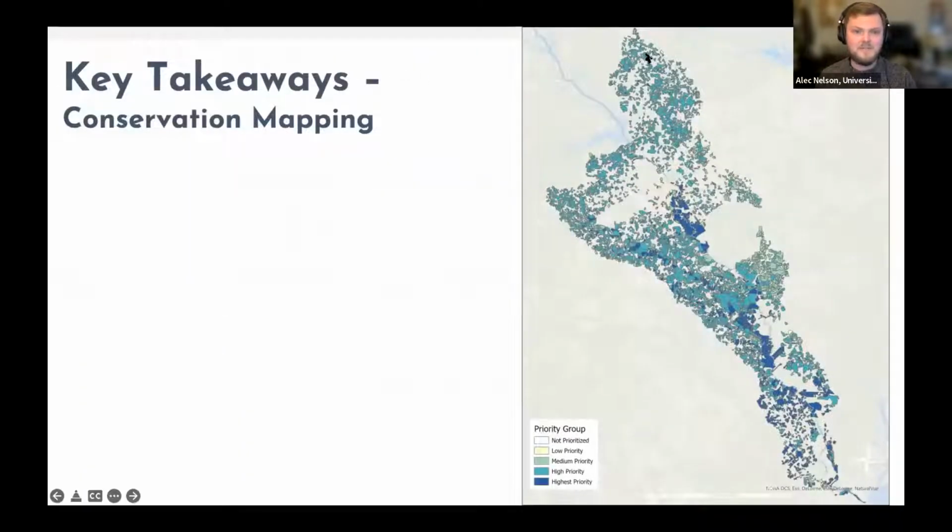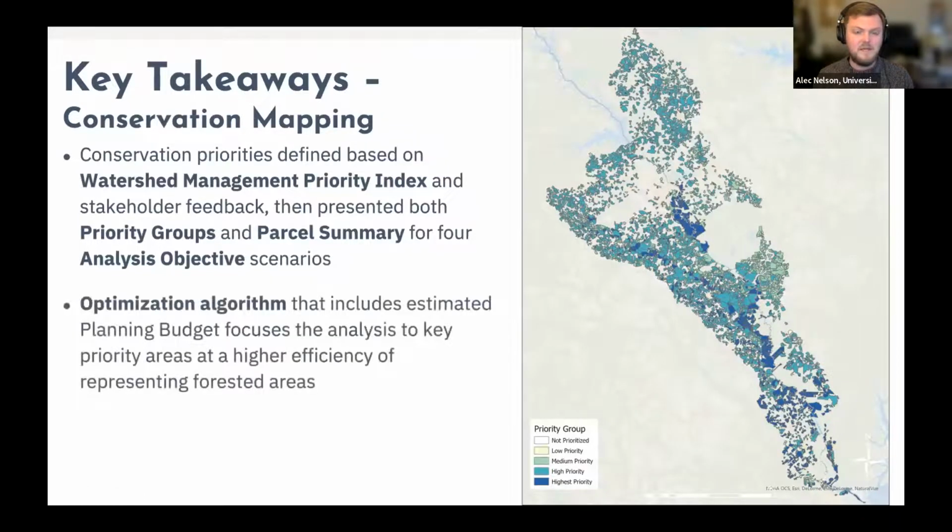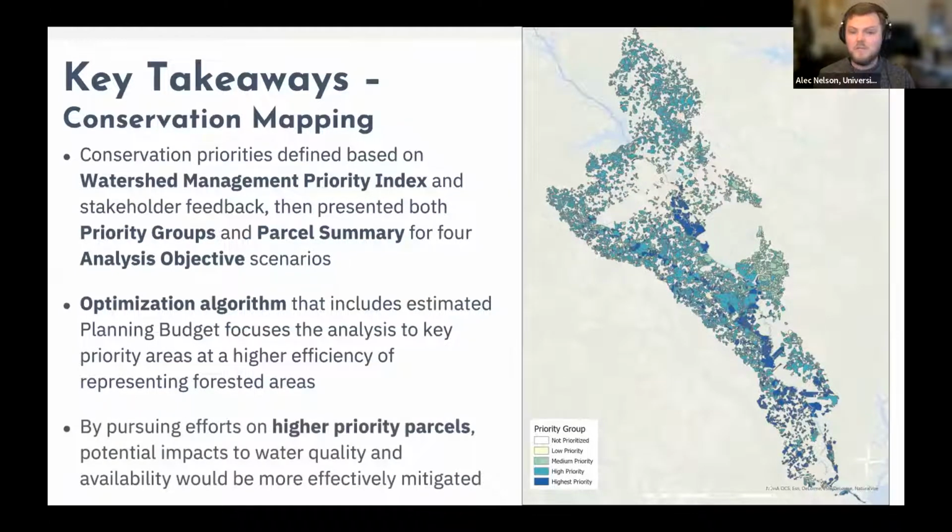So key takeaways from this work: conservation priorities were defined based on the Watershed Management Priority Index and stakeholder feedback, and then presented both as priority groups and a parcel summary for the 4 analysis objective scenarios. The optimization algorithm that we used includes an estimated planning budget and focuses the analysis on key priority areas of higher efficiency of represented forested areas, and by pursuing efforts on higher priority parcels, potential impacts to water quality and availability would be more effectively mitigated.